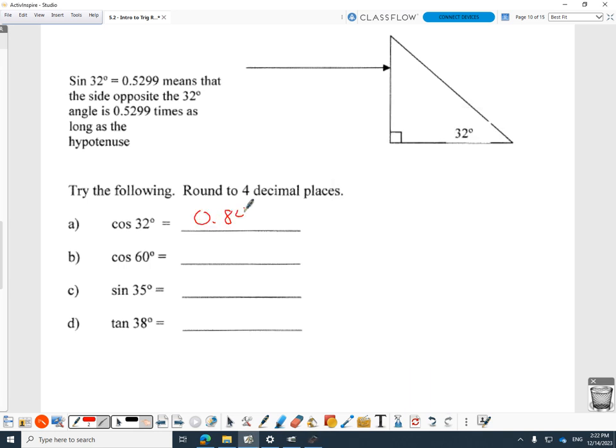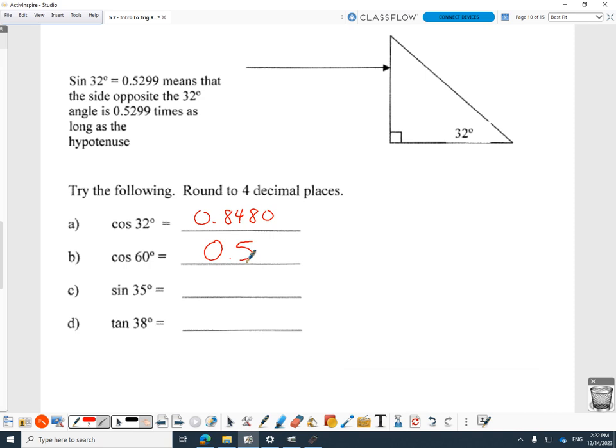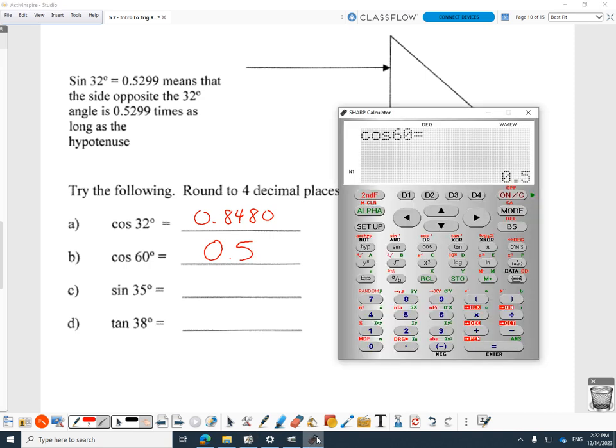And it says just do 4 decimal places. Why 4 decimal places, Mr. Todd? I know, it's not clear why I'm saying these things. What if you can't? If it doesn't give you 4 decimal places, then you just write down what you do have. I get what you're saying now.